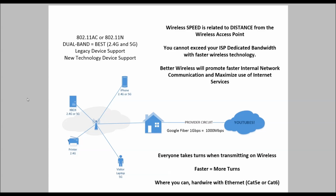Hopefully this has been beneficial. So next time that you go out and you go to Best Buy, you can impress the sales guy by knowing exactly what you want to ask for: 802.11n or AC dual band technology. You want to take advantage of the fastest wireless transmission possible in your home to improve your user experience, and your children will love you for it.